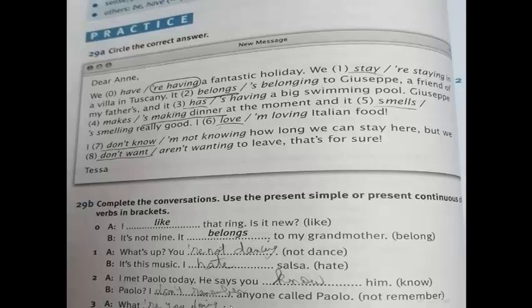Number 2, he says you know him. I don't remember anyone called Paulo. Let's move to Check 6, present tenses. Circle the correct answer. He doesn't understand when people speak quickly. He doesn't understand.